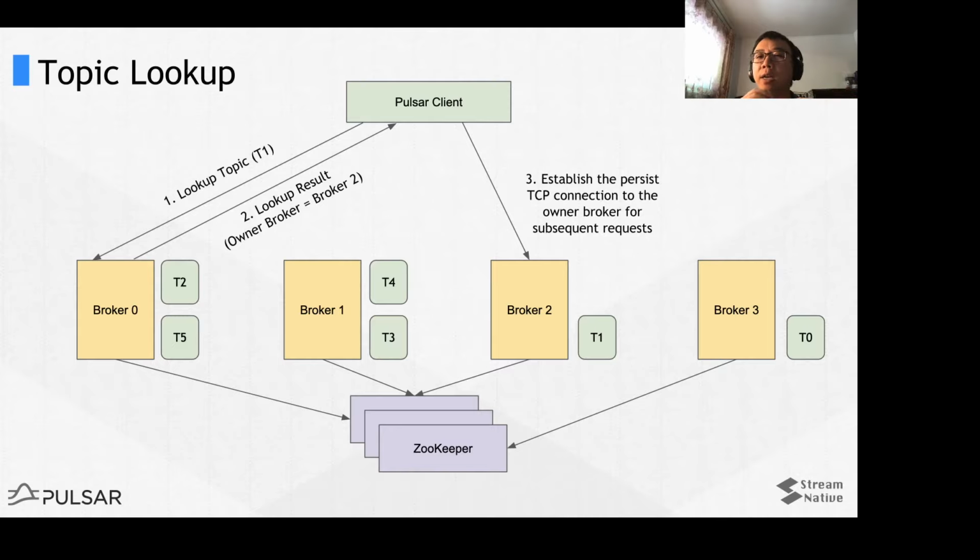That's why, if you are running the brokers within a network that is not accessible by the client, you need to figure out a different approach for how the client can connect to the brokers. Otherwise, you are not able to establish the TCP connection to the brokers.